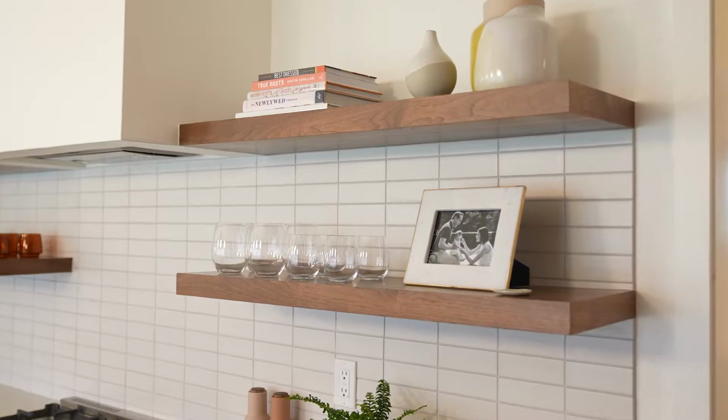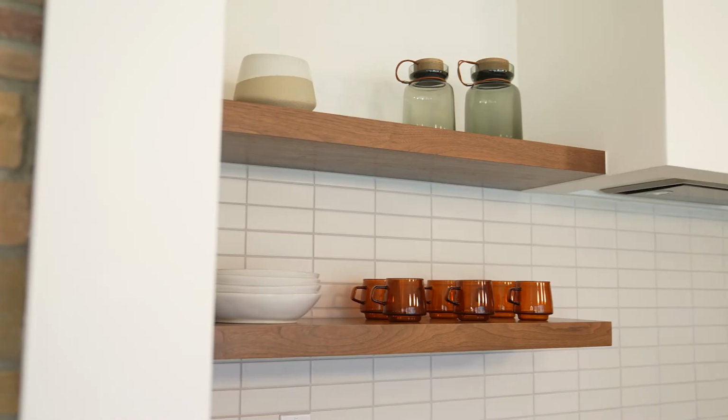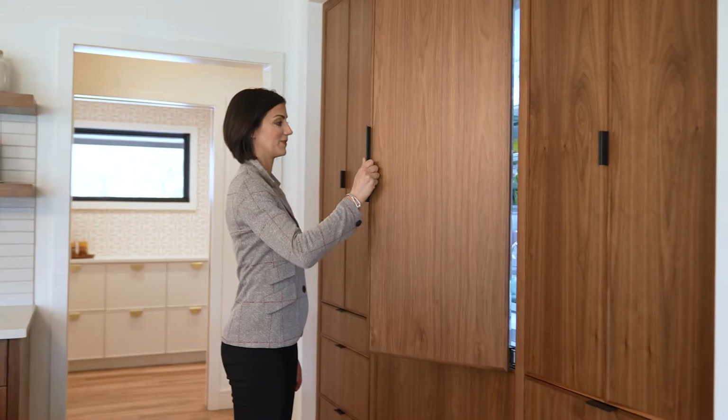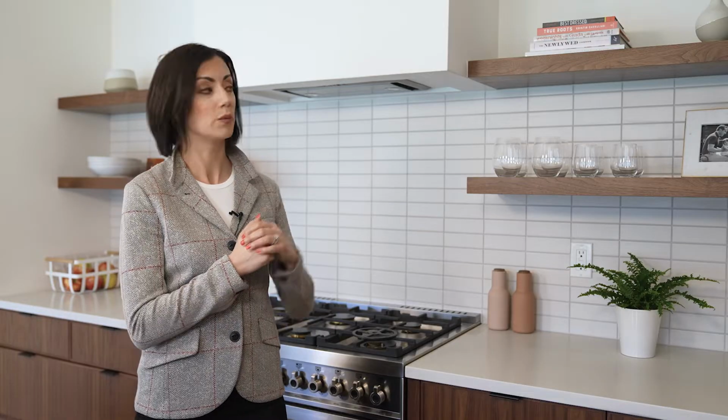Because our kitchen abuts the fireplace in the dining area, which has a lot of color and texture, we wanted to keep everything on this wall very simple. So we chose the whitish backsplash. We chose to hide our hood in drywall, and we chose open shelving instead of full cabinets for the uppers here because we didn't want it all to look too heavy next to the stone.